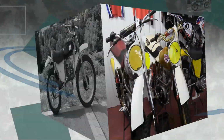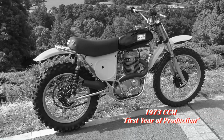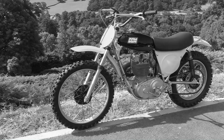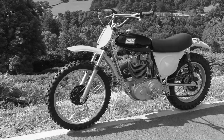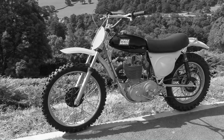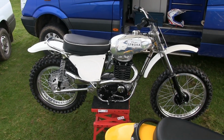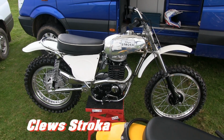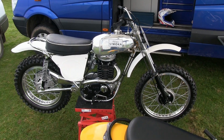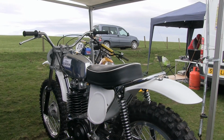1973 CCM. Now, this of course was one of the very first years of production of the Alan Clues CCM dynasty, when he set up the company and then registered the name Clues Competition Machines. Now, although these 1973 models were the very first Alan Clues bikes to bear the actual name of CCM, these weren't of course the first machines that Alan actually made, because the year previous Alan was building these Clues Strokers, which were of course Mike Etoff's frames and Alan's excellent engineering and upgrading of the BSA 50 motor, which incidentally were all built in Alan's little garage at the rear of his house.